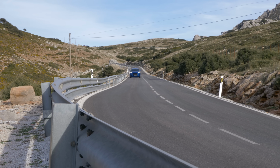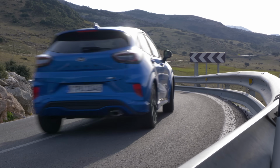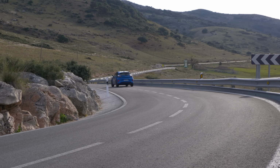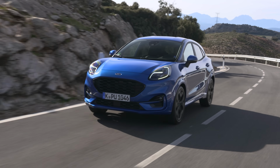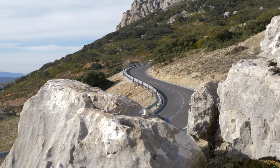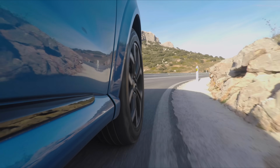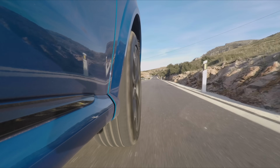When you're not driving flat out and you want to relax, you can use some of the Puma's solid range of driver assistance features. It has some great tech, including adaptive cruise, stop and go, traffic light recognition, and lane centering, which keeps you in the middle of your lane rather than at the edges as you drive. Fuel economy is good too, at around 43 miles per gallon.